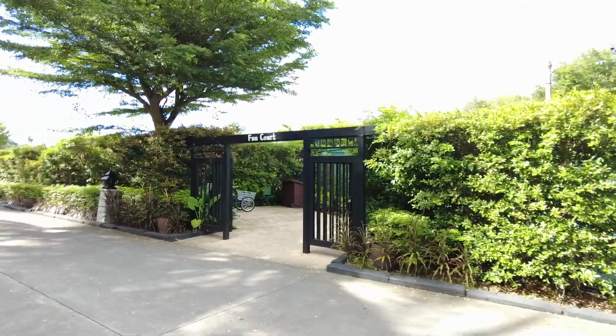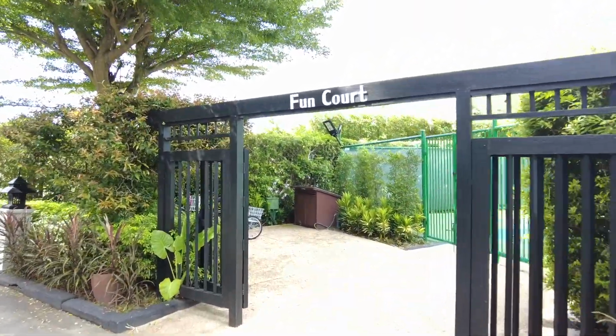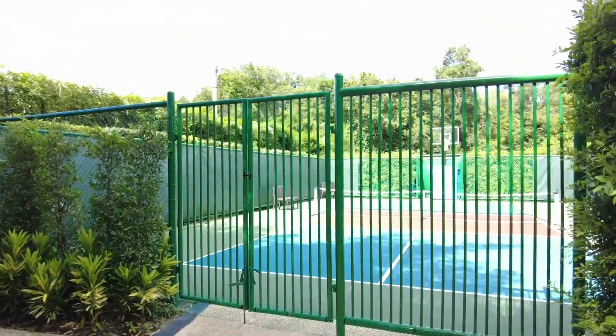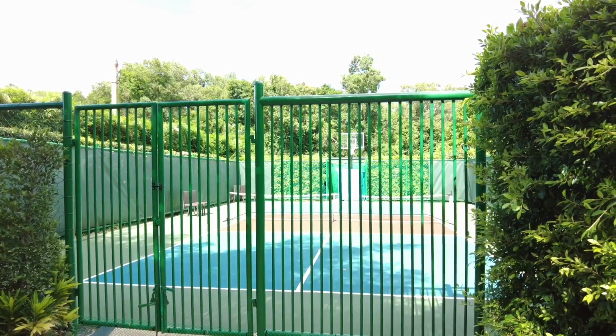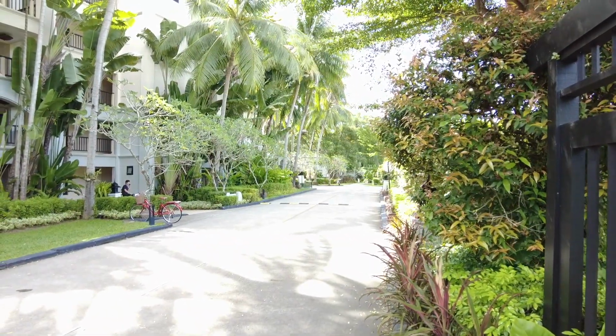Everywhere else looks the same. They've got a fun court here. It is called the fun court. This is where you play like a cross between tennis and football. And down the road, they've got all the tennis courts, and they've got some animals like rabbits and hens that lay their own eggs. So I think they do actually use the little farm at the end of the road. But really beautiful trees they've got going.